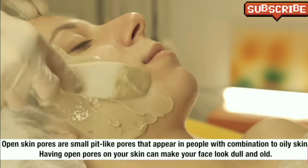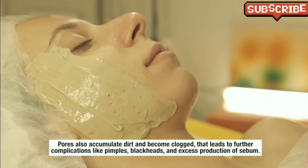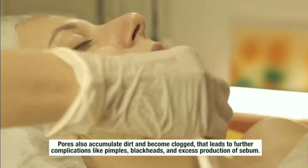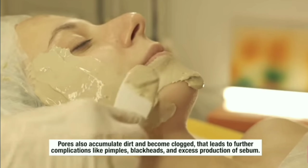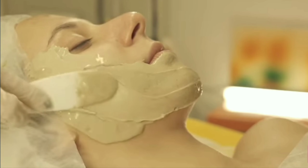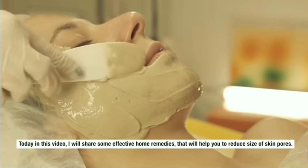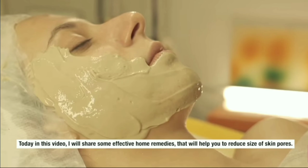Having open pores on your skin can make your face look dull. Pores also accumulate dirt and become clogged. That leads to further complications like pimples, blackheads, and excess production of sebum. Today in this video, I will share some effective home remedies that will help you to reduce the size of skin pores.